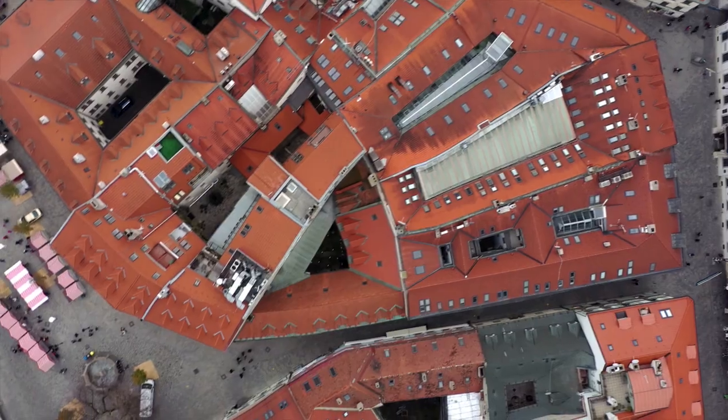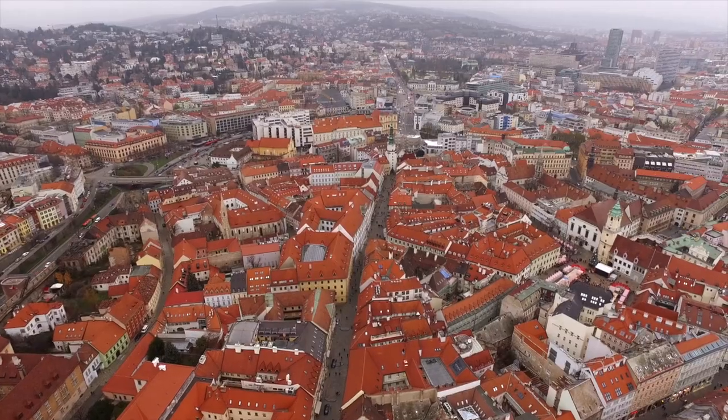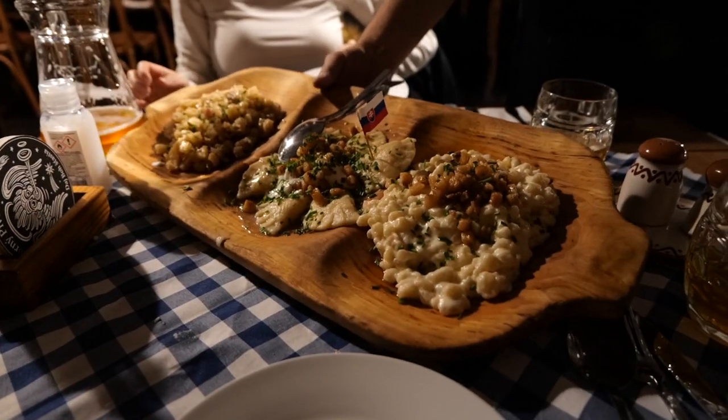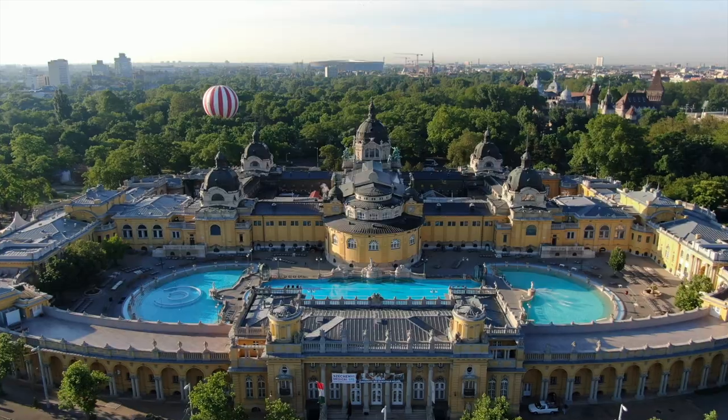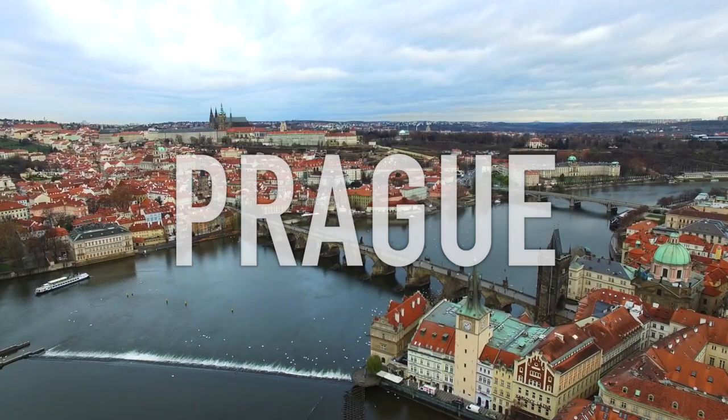We're James and Alex. For the past couple weeks, we have been travelling through Central Europe, ticking off new cities and countries, exploring everything there is to see, do and eat. So far, we have ticked off Budapest, Bratislava, and the next city on our list is Prague in the Czech Republic.